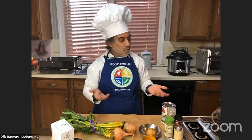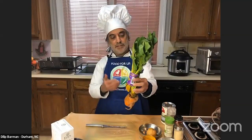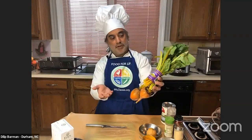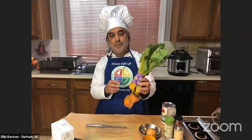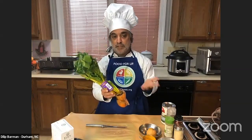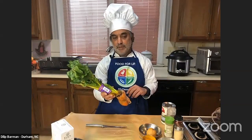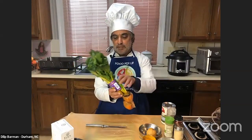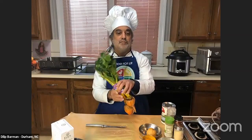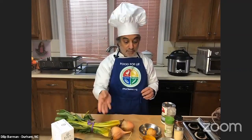I don't know why, but a lot of times in the market, they remove the leaves. I think they remove them so they can put more on the display. But if you can get it with the leaves, it's better. The leaves are tasty. You can eat them raw. I like to gently saute them, put them on a cast iron pan and gently cook them, braise them. You don't want to cook them too much because the pigment will drain and you will lose a lot of the nutrition. So what I do with beets is, let's talk about the stains.